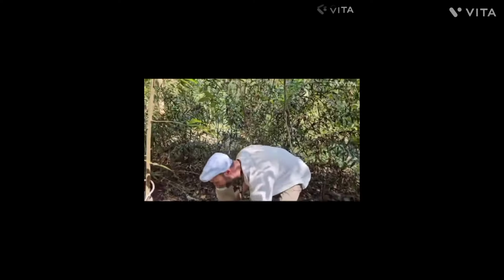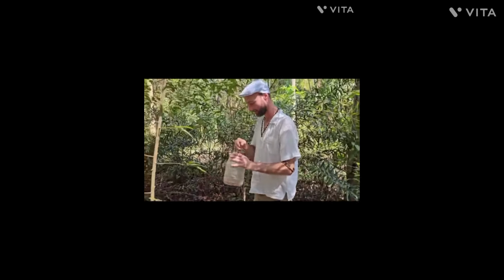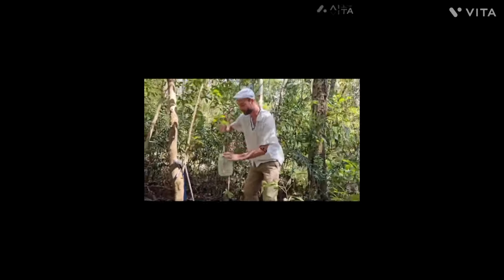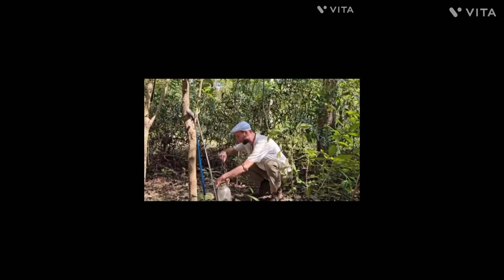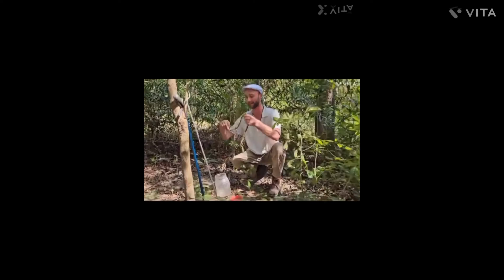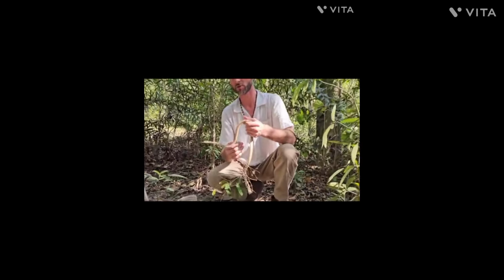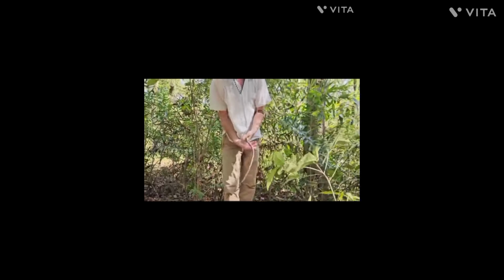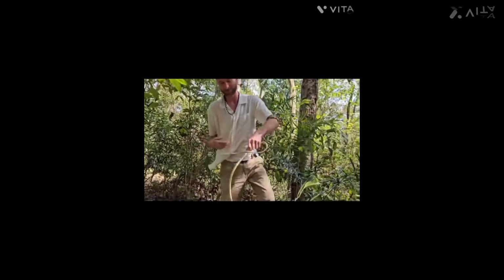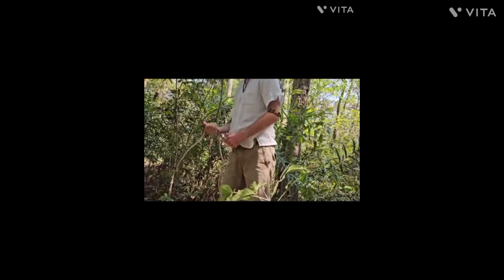Absolutely love doing releases, and this is a snake I have yet to ever even see, let alone handle. It's a common bronzeback snake, common tree snake, found right throughout India, but the actual genus Dendrelaphis is found all over Asia, from India all the way through to Australia. Cool, they've got a good little attitude on them, right?